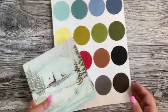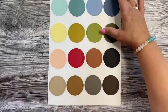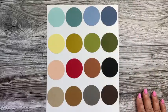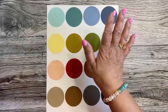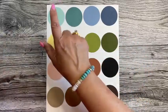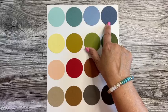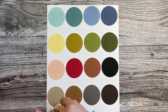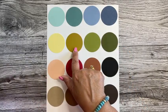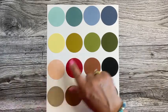And just a reminder, as far as all those beautiful colors featured in our designer series paper. Let me see if I can remember these. This is kind of like the color test. We have Pool Party, Lost Lagoon, Balmy Blue, Misty Moonlight, Lemon Lolly. This is Wild Wheat, which I've grown to actually love. I've been razzing Wild Wheat for a while.